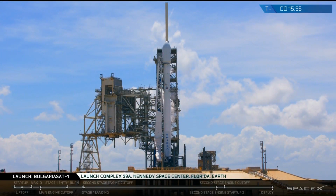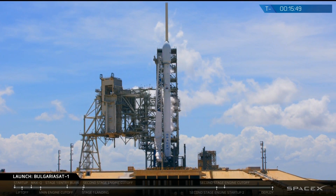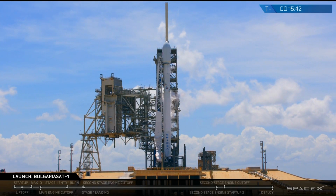June 23rd, 2017 at 2:54 p.m. Eastern Daylight Time. And you are looking at a live view of the Falcon 9 rocket on the SpaceX launch pad 39A, preparing for its second liftoff in just about 10 minutes from now at 3:10 p.m. Eastern Time.